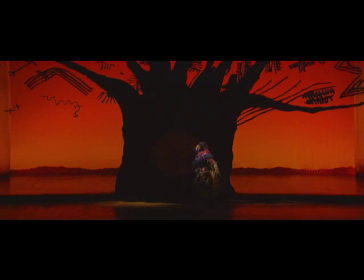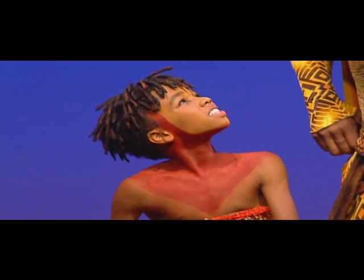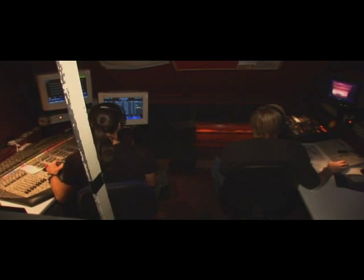With The Lion King having to recreate so many different environments, the show's creators knew lighting would play a huge part in realising the story on stage. A challenge not just creatively, but one that would put huge pressure on the technical production team behind the show. Lighting changes your emotional experience. Just the color of something and changing quickly can alter how you feel.